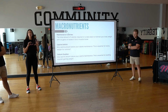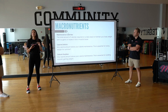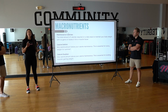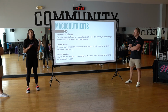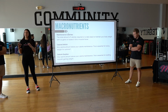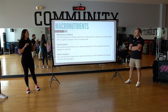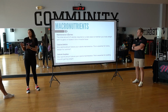But then in a more general sense, when we talk about calories, we break them into 3 different categories, starting with your maintenance calories, which is how many calories you are consuming to maintain your weight. If you're just eating and maintaining your weight, that would be ideal. It's not an exact number, it's more of an average day to day. How much are you eating to just maintain your weight?